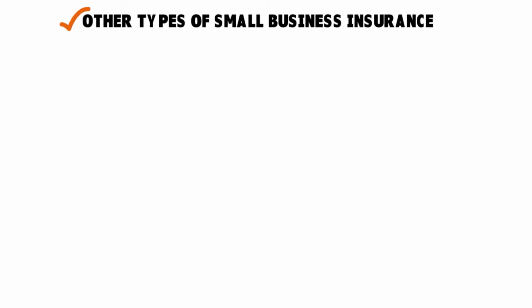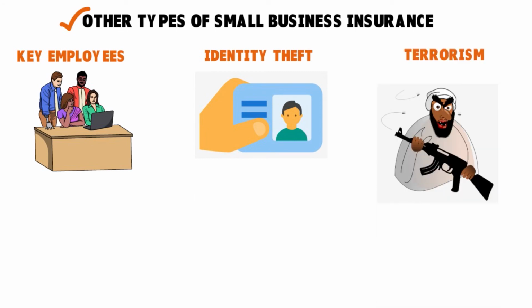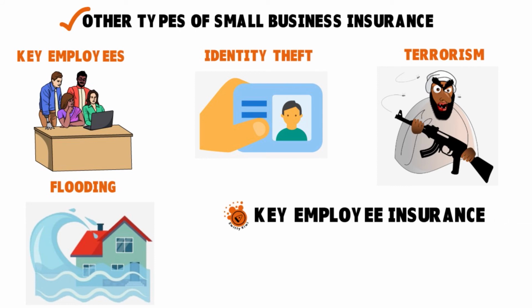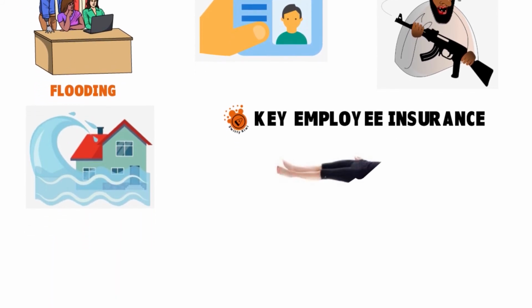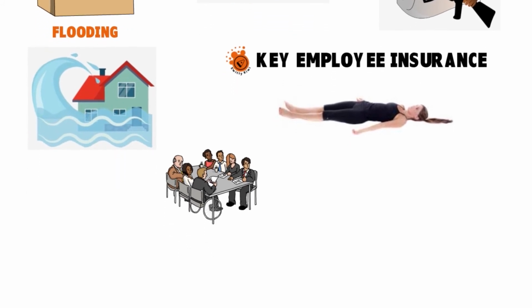Extra types of relevant small business insurance can provide effective coverage for key employees, identity theft, terrorism, and flooding. Let's talk a little bit about those. What is key employee insurance? This can help provide compensation for a company if one of its key employees dies or becomes disabled. Examples of key employees include executives and leaders who play a major role in a business and cannot be readily replaced.